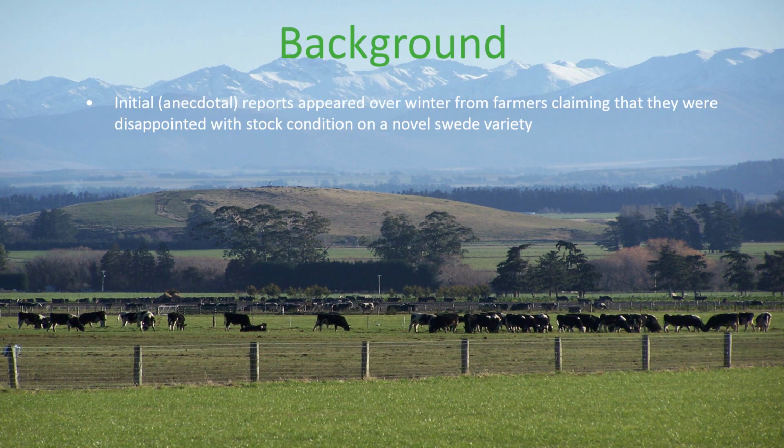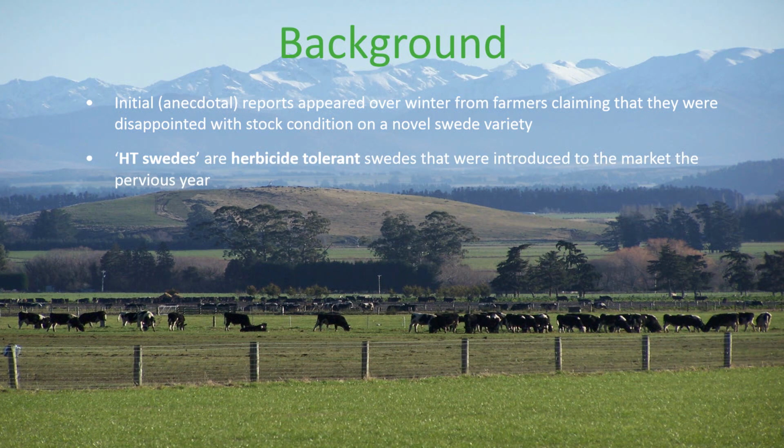So 2 years ago, almost exactly 2 years ago, we were getting a few anecdotal reports from farmers saying that they were either disappointed with the condition of stock on a new Swede variety, or that they were losing stock, or that the stock weren't eating them. This new Swede variety was called a herbicide-tolerant Swede, so it was HT Swede for short, so it was developed to withstand herbicide application.